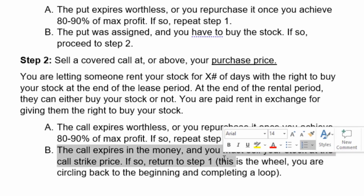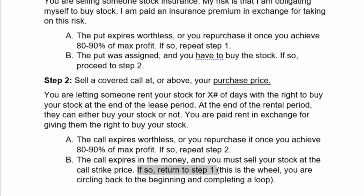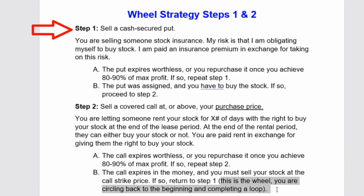Maybe the stock will shoot up. In that case, 2B will happen. The call expires in the money. The stock shoots up to 41. I sold someone the right to buy my stock for 40/50. They can buy for cheaper than what it's trading at. You think they might exercise the rights of that call? Yeah. And I'll be forced to sell my stock at the call strike price, regardless of how high the stock goes. That's the downfall of covered calls, and I will walk you through how to overcome those downfalls in another video. But if that happens and I have to sell my stock, I return to step 1. That is the wheel. We're circling back to the beginning and completing a loop.